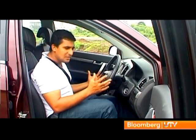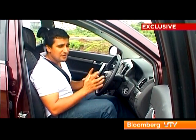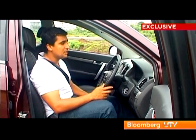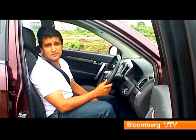But I can't help but ask for more. Like the materials feel a bit inconsistent, the plastic somewhere really very basic and in some places very nice. The equipment list for the most part is good, but I can't help but ask for more, like a reverse parking camera, especially considering that this car at the end of the day costs well over 20 lakh rupees.